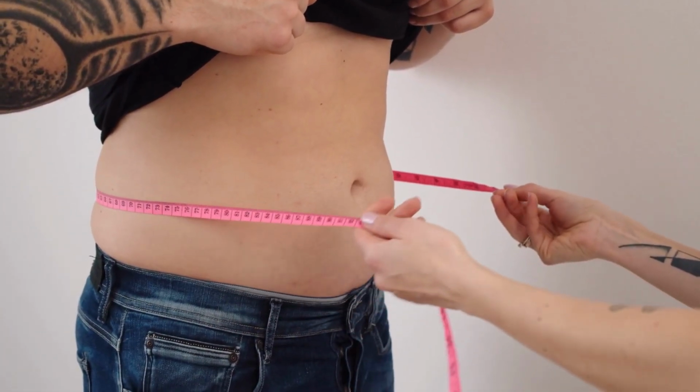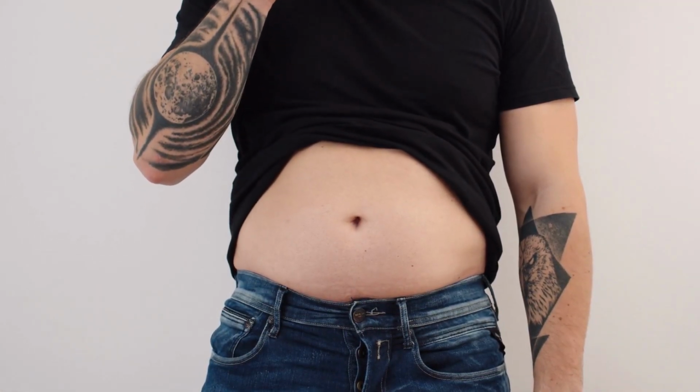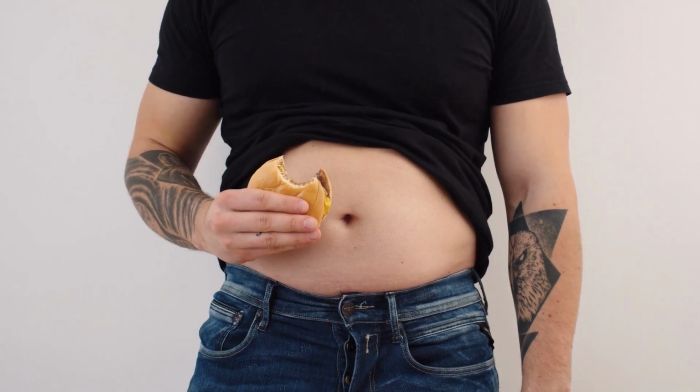Additionally, the belly button can be a source of sensory pleasure for some people. It is an area with numerous nerve endings, and touching or stimulating the belly button can elicit different sensations and even pleasure for some individuals.